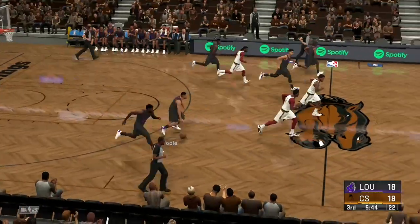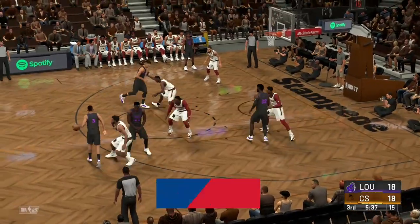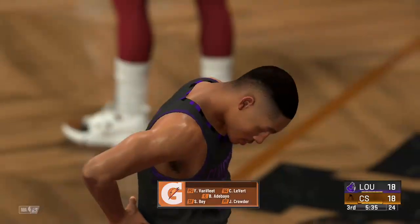Let's reset the lineups courtesy of Gatorade for the second half of basketball. Setting the floor for Colorado Springs. Jake Crowder out there with Bay. Then there's Caris LeVert. Then it's Fred VanVleet. And it's Adebayo in at the center.